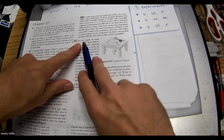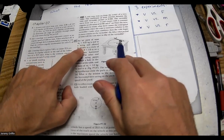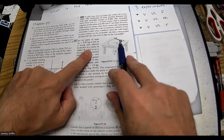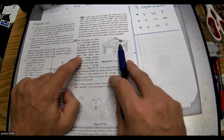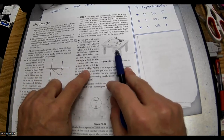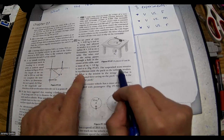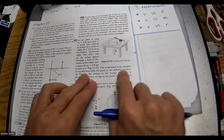An air puck of mass 0.25 kilograms, that's this guy right here, is tied to a string that's allowed to revolve in a circle of radius 1 meter on a frictionless horizontal table. Hey, is that like an air hockey table? The other end of the string passes through a hole in the center, and mass 2, they've designated 1 kilogram, is tied to it. The suspended mass then remains in equilibrium while the puck on the tabletop revolves.